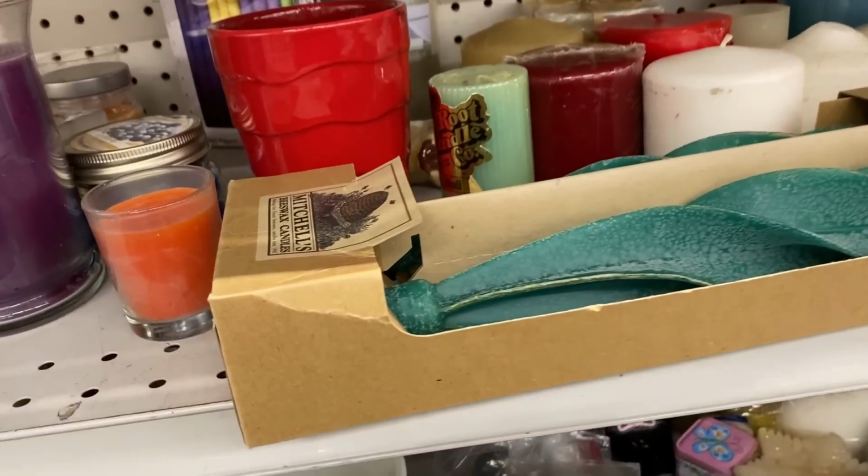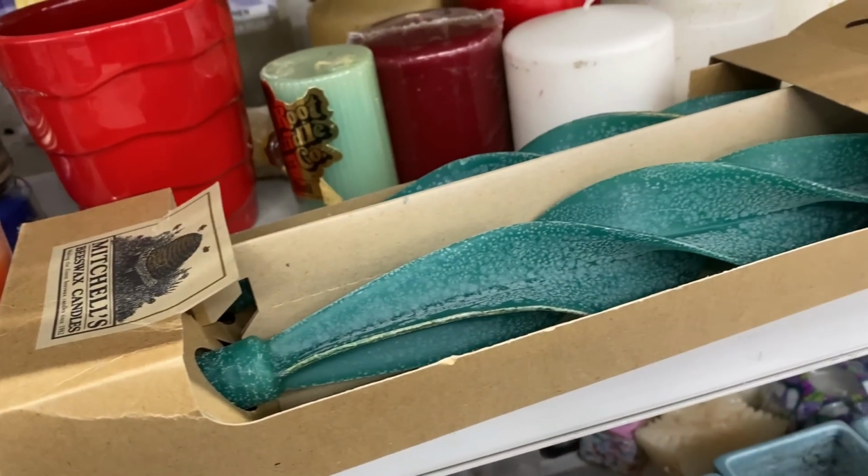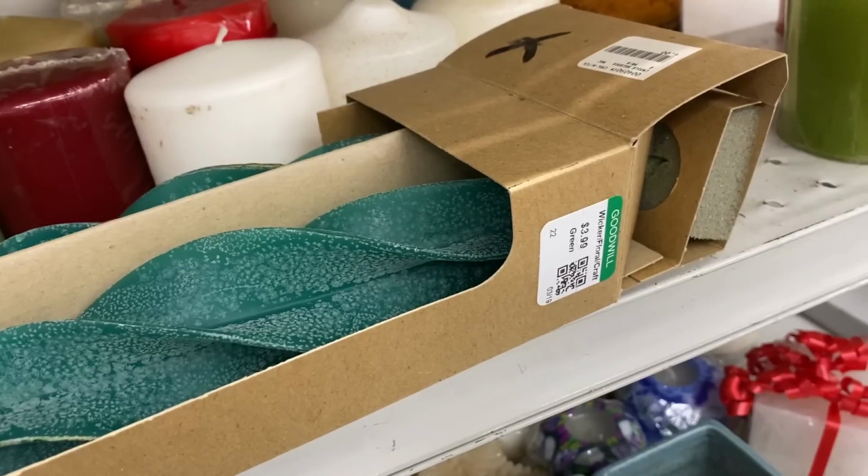You can get such great deals on candles. These ones kind of caught my attention because of the color, and I liked the swirls. You'll have to let me know what you think once I show you later how I staged them at home.